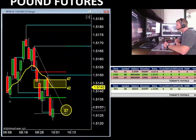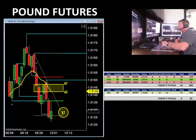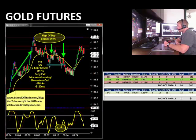So as you can see, guys, 9:40 here, nice big winner here, wave pattern short, 51.40, 72 ticks or 450 USD, because obviously the pound is $6.25 per tick. So nice big pad to the account there, guys, on the pound futures.